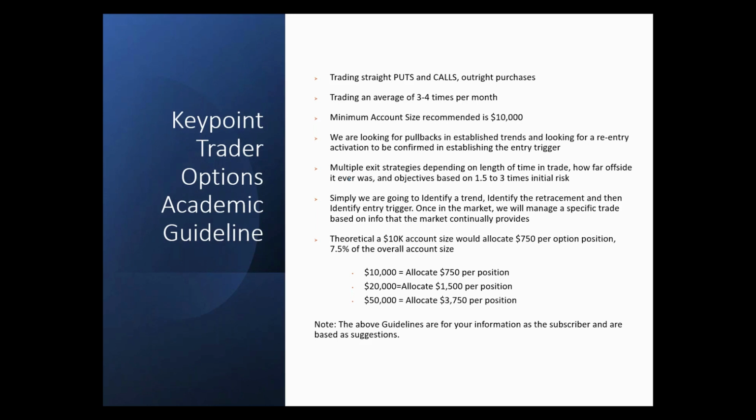Okay. And in this program, it's again trading an average of 3 to 4 trades per month, depending on market conditions. Same recommendation in terms of account size minimum, $10,000 there. In this case, you're allocating about $750 per option position, or 7.5% of the overall account size. That's fine as far as guidelines go.